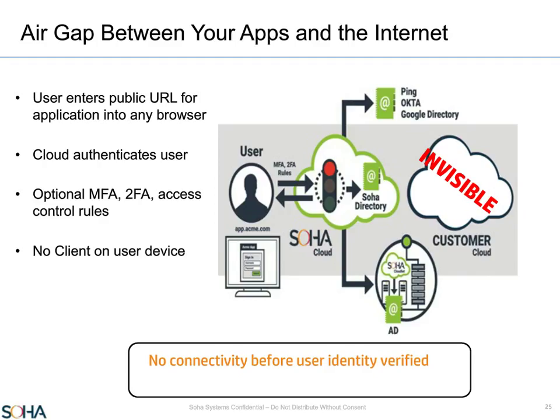So another way to think about this is that we're providing an air gap between your applications and the internet. Again, we authenticate off of your directories. We can apply multi-factor authentication as part of the access control policy before a connection into your cloud is actually established. And then once the connection is established, we can apply additional security measures on the data path.